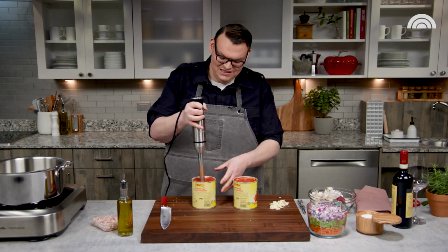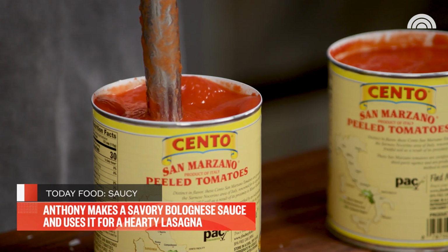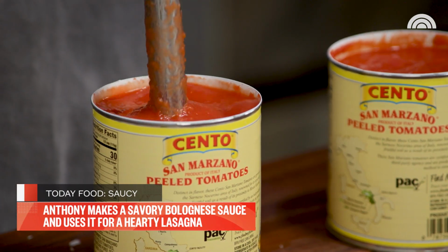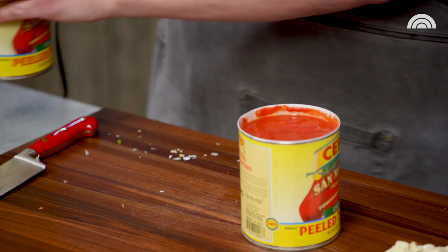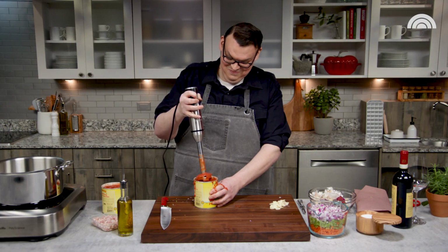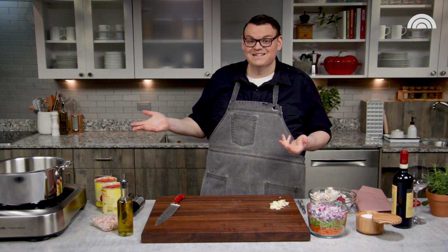Slowly make your way towards the top, and you can see that really cool water feature, which means that this is pretty much completely pureed. And I did not make a mess. So 1 and 2. Spoke too soon. Okay, now that we have our mise en place all done, let's get cooking.